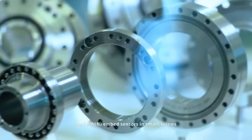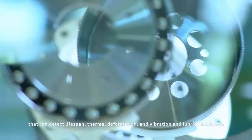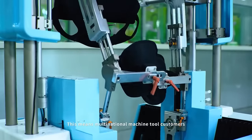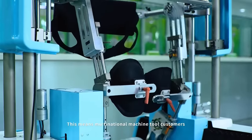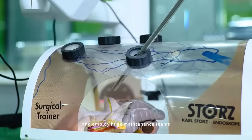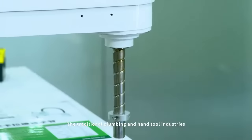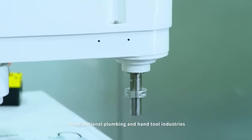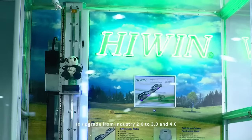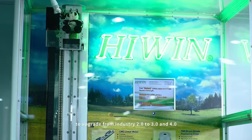We embedded sensors in smart screws that can detect lifespan, thermal deformation, and vibration and lubrication levels. This means multinational machine tool customers no longer need to always be on alert and employ huge maintenance teams, saving them many costs and expenses. The traditional plumbing and hand tool industries, with our help, have developed automated production lines to upgrade from Industry 2.0 to 3.0 and 4.0.